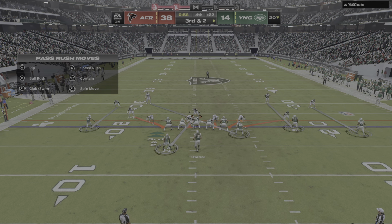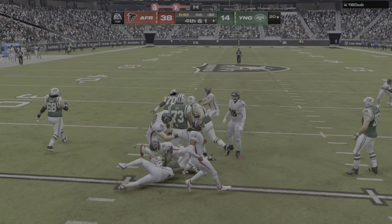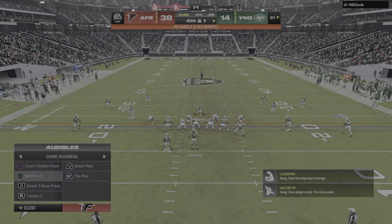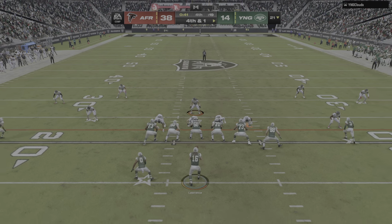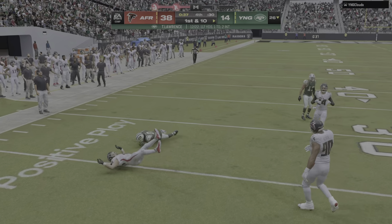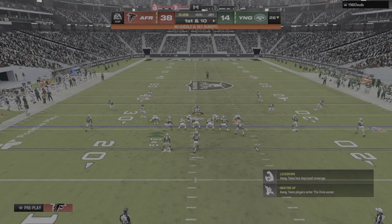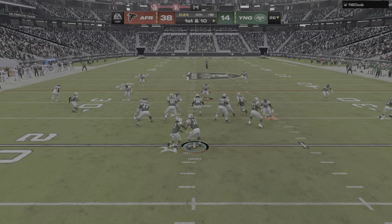After the incompletion, here now, 3rd and 2. They will run straight ahead with Swift. He's going to be a yard short. Needed 2, but only got 1. 4th down. No choice but to go. Here's 4th down now. He's got his running back out of the backfield. And he is going to have a Jets first down. And they get it easily. A gain of 5 on 4th and 1.